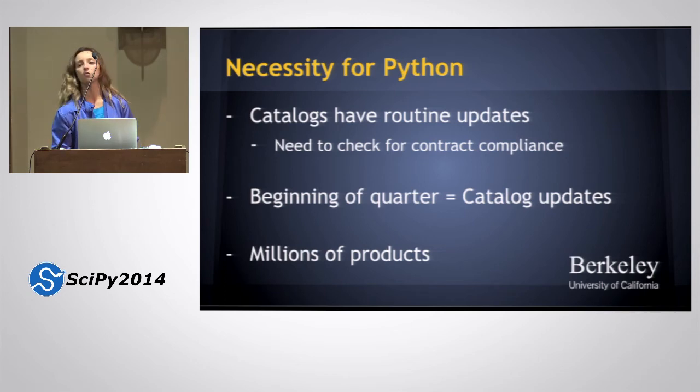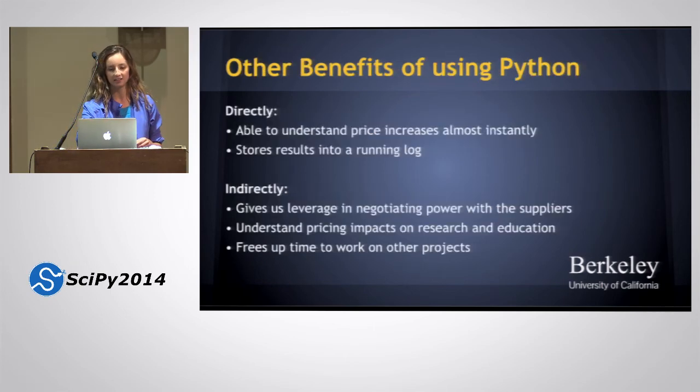And at the beginning of each quarter, there's a large flow of all these catalogs coming through our system. So instead of having it be a burden on my time, I just run them all through the code, and I get instant visibility into what's going on. And again, as I mentioned, there are millions of products to be analyzed.